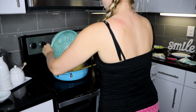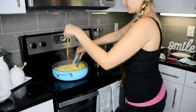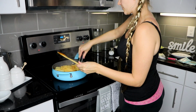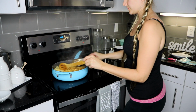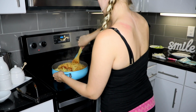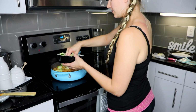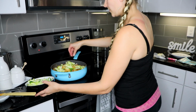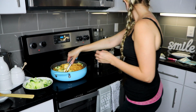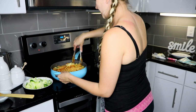My pasta is done cooking, so I drained it, and now I'm just adding it to the pan of the sausage and the sauce, and I'm just going to mix that together. I'm also going to be adding in some of the reserved pasta cooking water that I had set to the side, and then I'm going to add in the zucchini ribbons. I'm going to season with salt and pepper, and we're also adding in a little bit of butter. And we're just going to cook that a few minutes until the zucchini is softened.